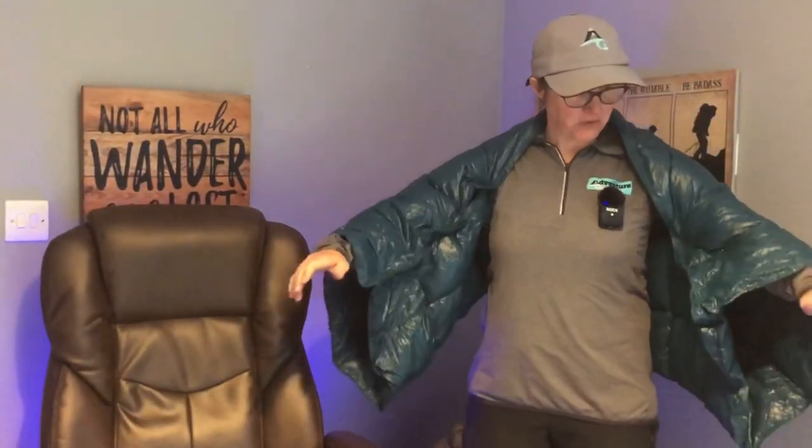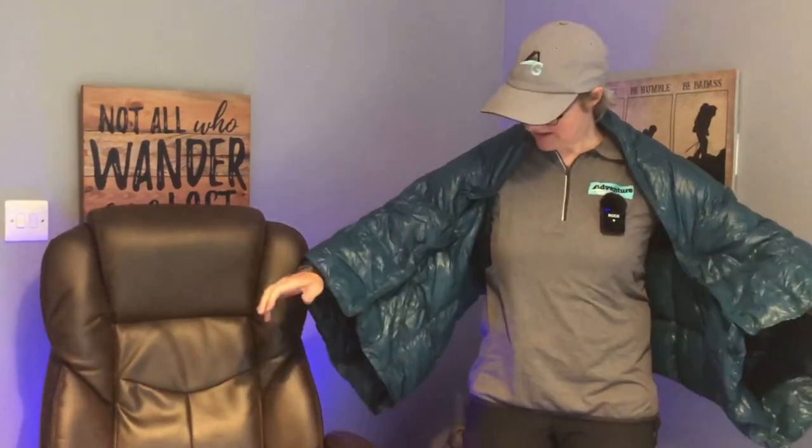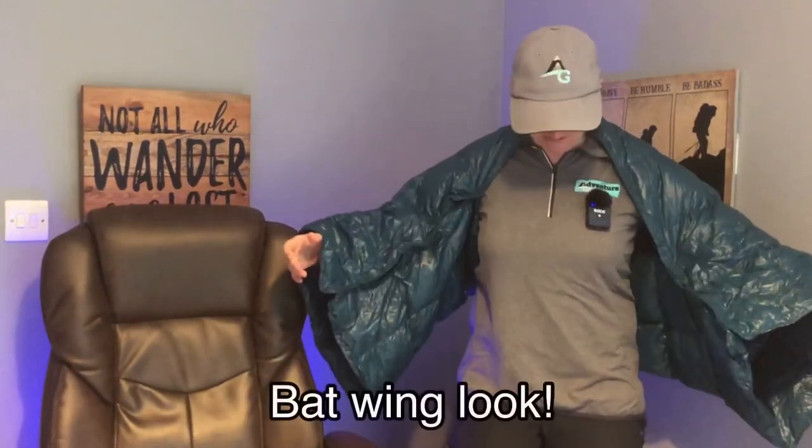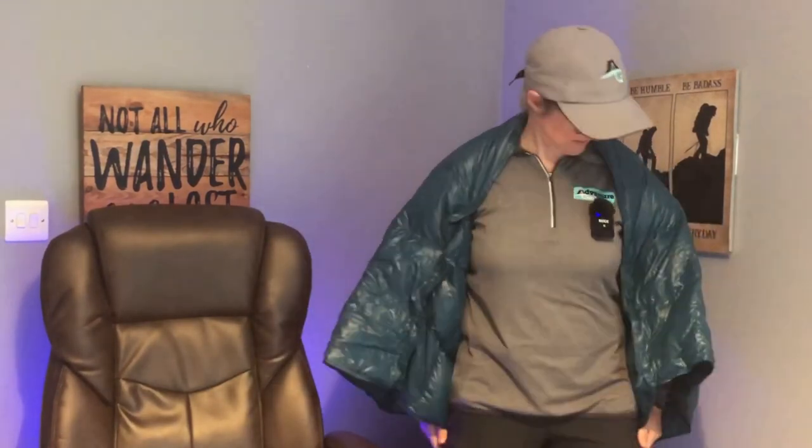All right, wearable number two. It has these little poppers, so you can sort of make sleeves out of it. But I don't think I'll be doing this very often. I feel like a right numpty.